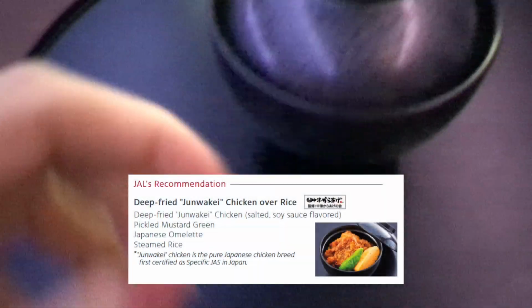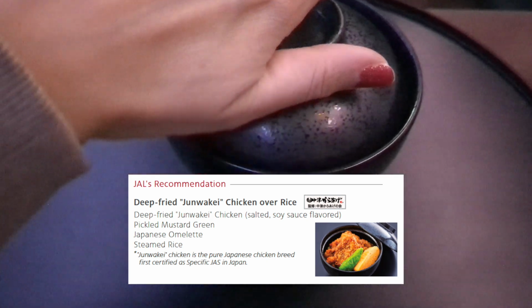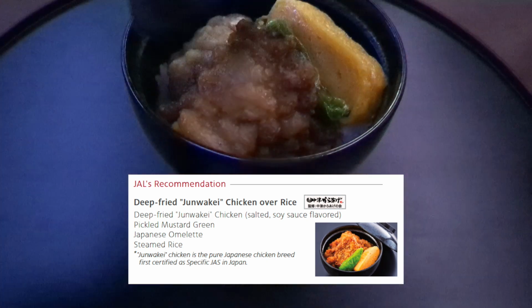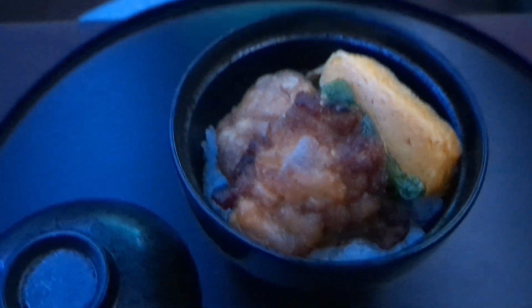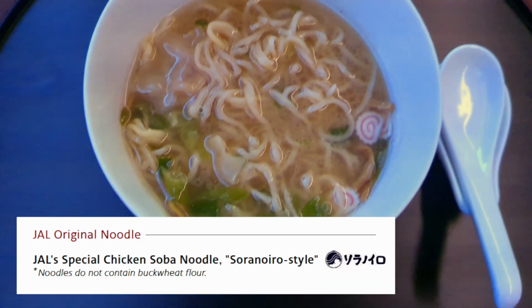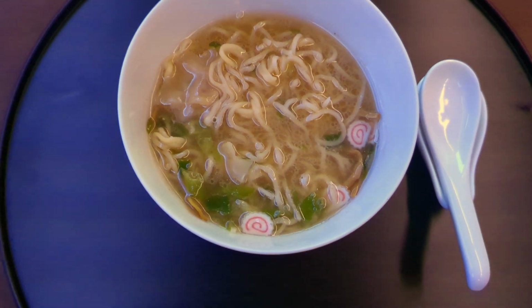I did have the opportunity to order 2 things, the fried chicken over rice, which as you might be able to see was not that crispy and disappointingly just not that good, and the Japan Airlines special chicken soba noodle, which I actually really enjoyed.